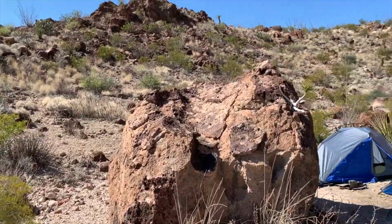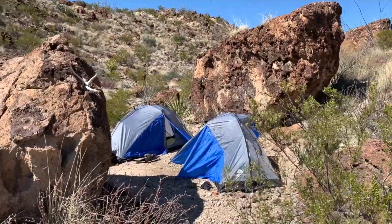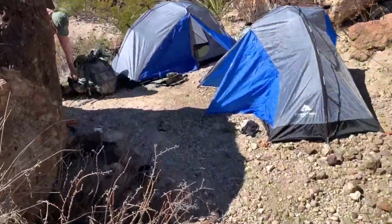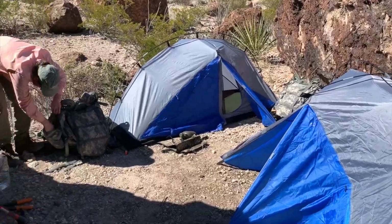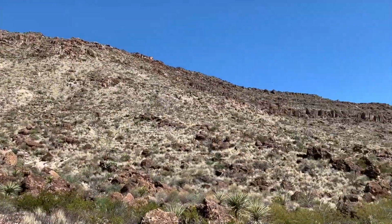So we're all set up. We found a nice little camping spot between two boulders. We dug out all the shrubs, got the rocks moved, built a little fire pit. Of course, got the tent set up. And we're right next to the mountain.